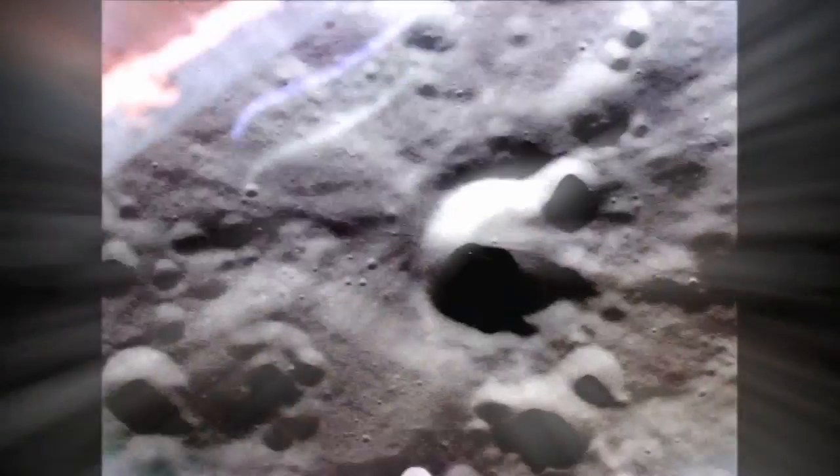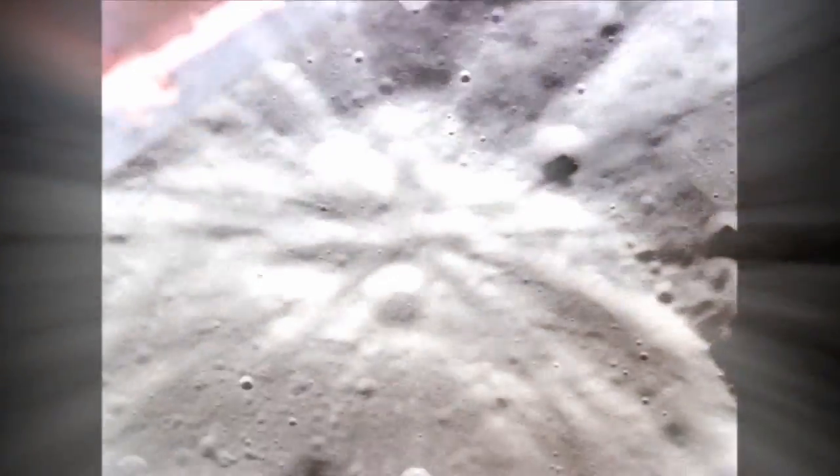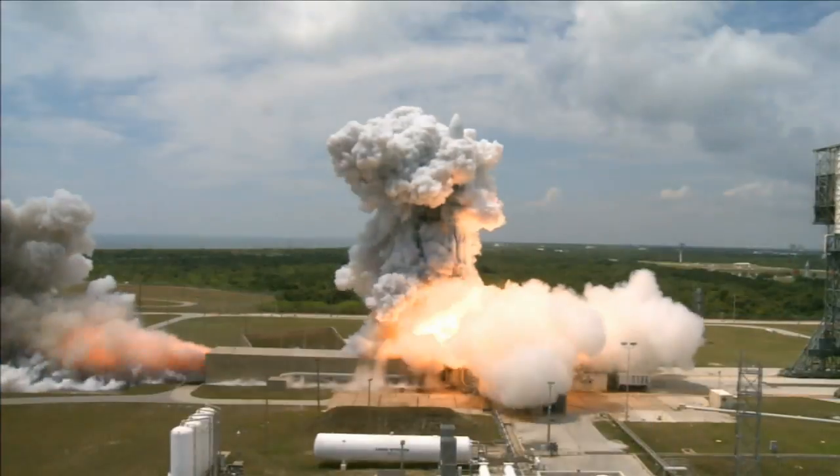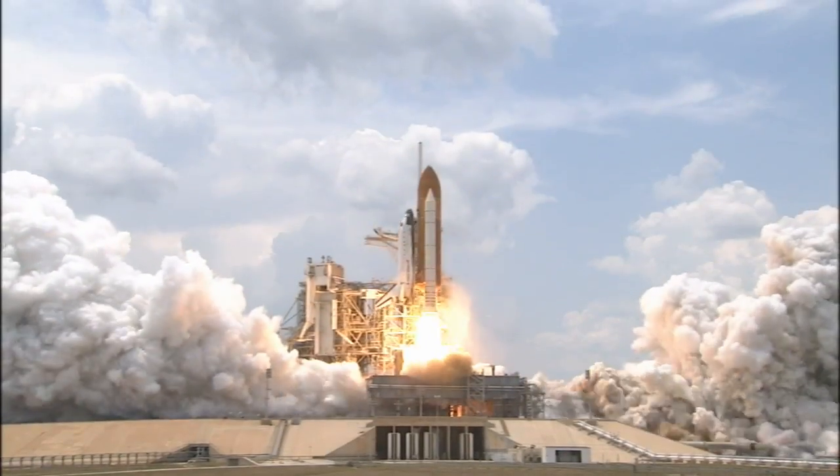A rich history. A promising future. Building on a successful past. Preparing for an astonishing future. NASA's Kennedy Space Center in Florida, ready for the future today.